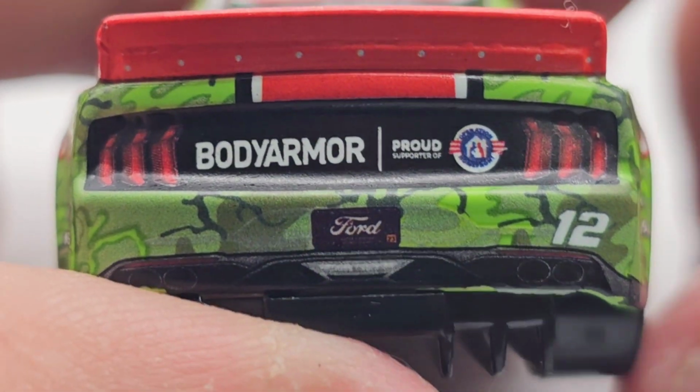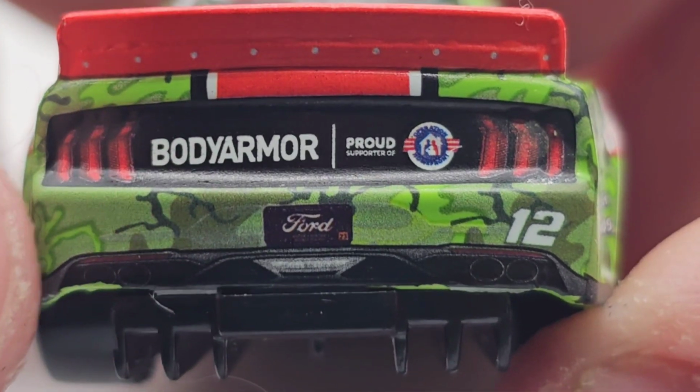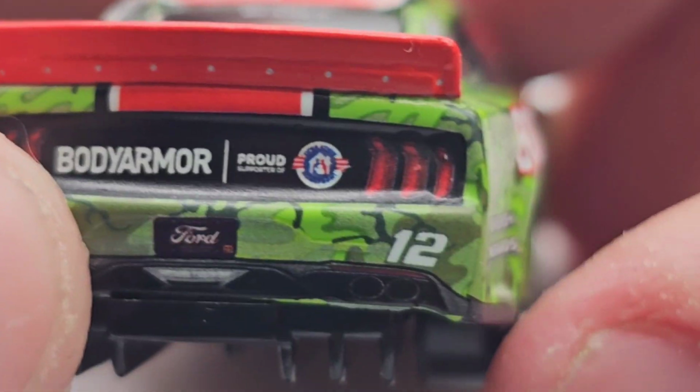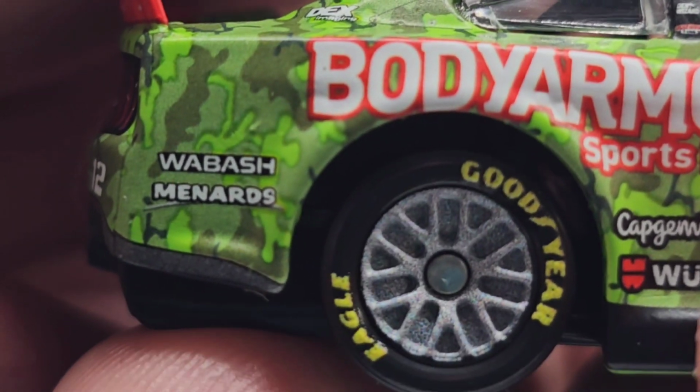So we got a red spoiler, BodyArmor, and we got a different Ford license plate back here. It's black instead of white, which is interesting. I got the camo all over the back here. Got the number 12, and of course you got the fake exhaust for whatever reason.